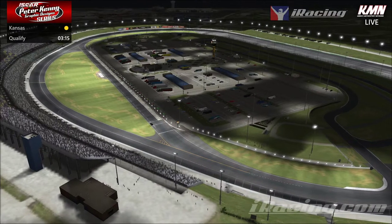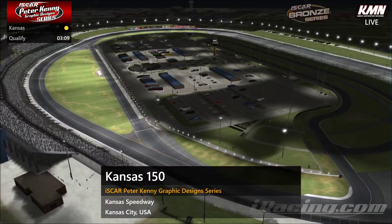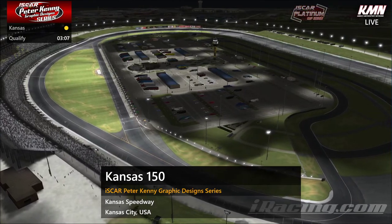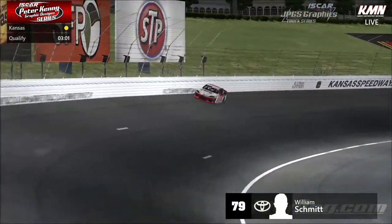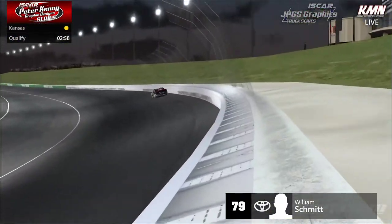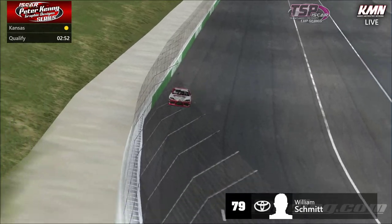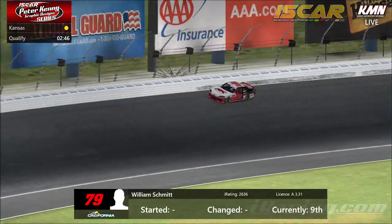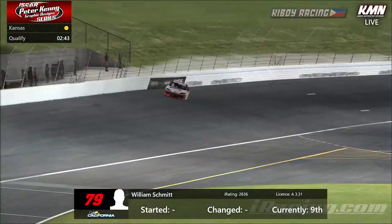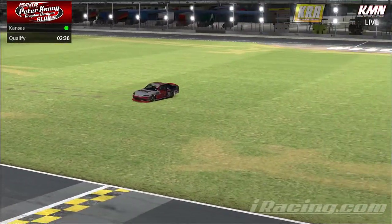Back here live at Kansas Speedway for the Kansas 150 iSCAR Peter Granny Graphics Designs series, about to go green here soon. We'll take a look at all the things I fixed over the broadcast, I was about to mention. The bottom right finally displays manufacturers for all Xfinity cars and select cup cars and the Silverado finally, so that's fixed, luckily. As well as I needed to change that to make it look like it is in the NASCAR Fox broadcasts and such. What else did I fix?